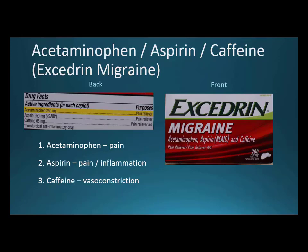Okay. Acetaminophen, aspirin, and caffeine, Excedrin, migraine. I like this drug because it's a combination drug and kind of brings together a number of the drugs that we just talked about. So acetaminophen, a non-narcotic analgesic, that helps with the migraine pain. The aspirin, it helps with pain and inflammation. Acetaminophen doesn't help with the inflammatory process. So it's nice to have aspirin helping in that way.